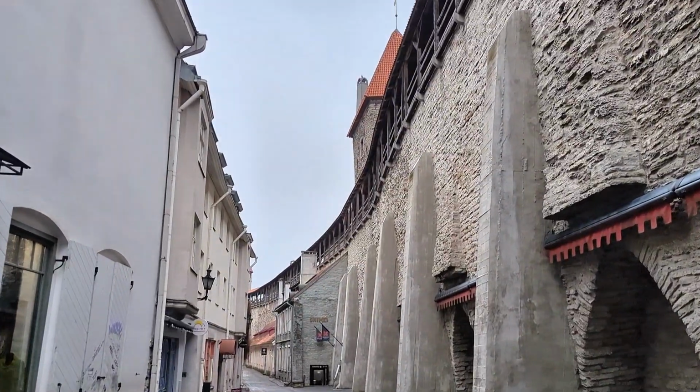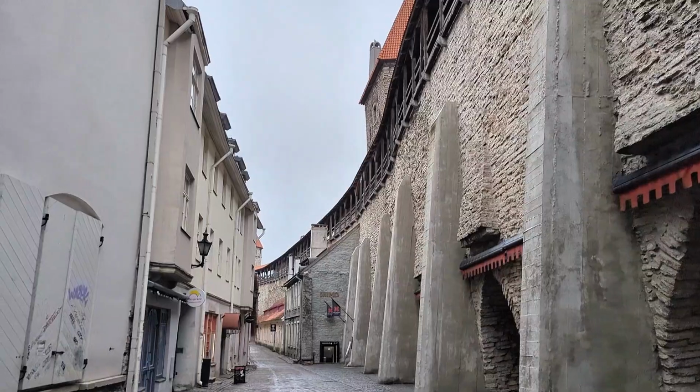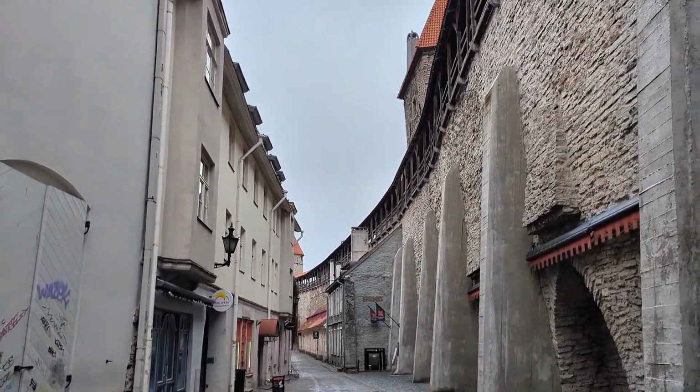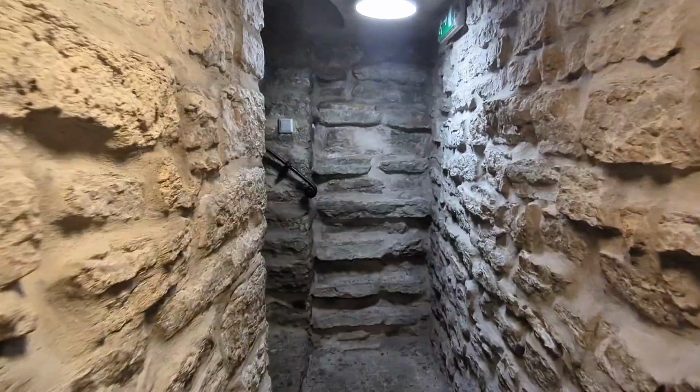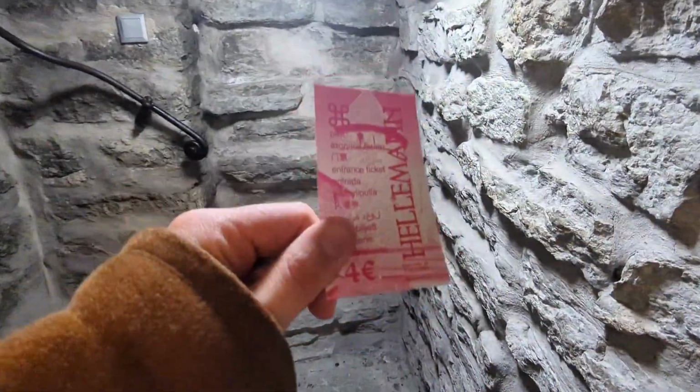We're back into the old town now. We're going to head into the Hellemann Tower and walkway. Oh, I might do that on the way back. Hellemann Tower, €4 to get in. Not too bad.